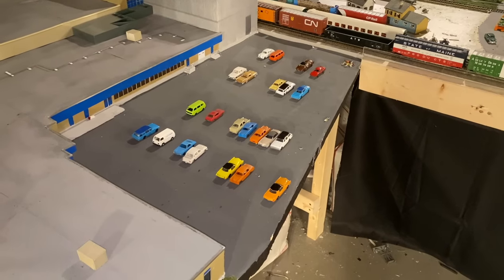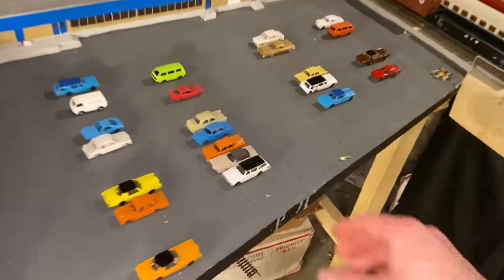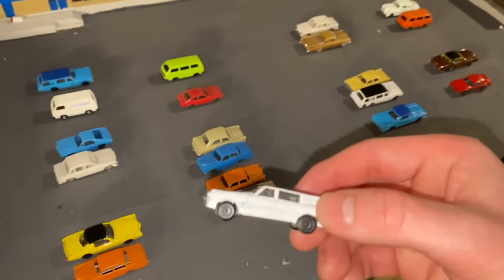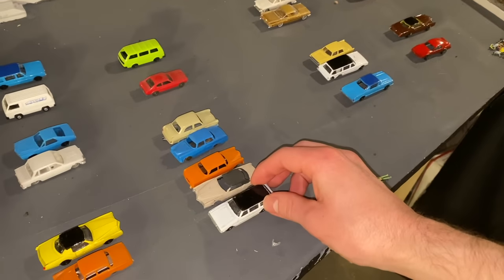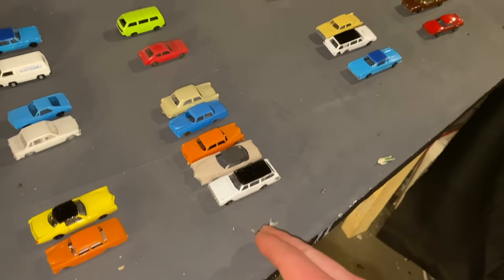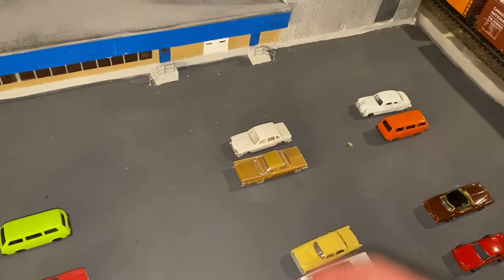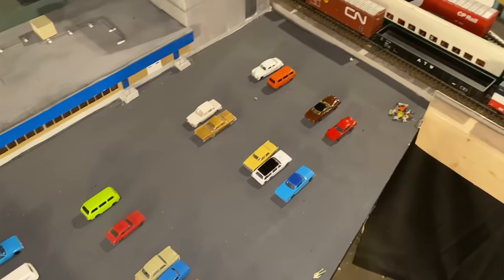The vehicles all fit in very well on the layout in my opinion. I've been looking for stuff to fill up the parking lot of my Hershey's factory here. And even if they're not the highest detail out there, frankly from a distance it's hard to tell the difference between a very undetailed vehicle and one that's quite nice like this Pontiac here. So I'm quite happy with how this is all looking.